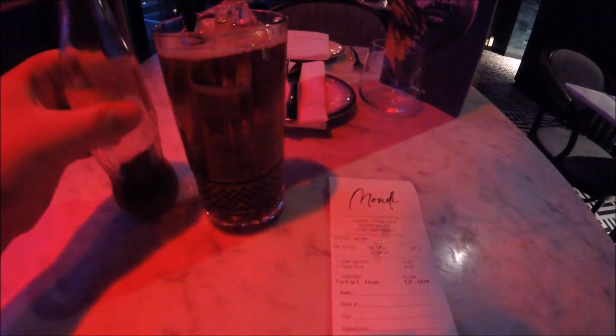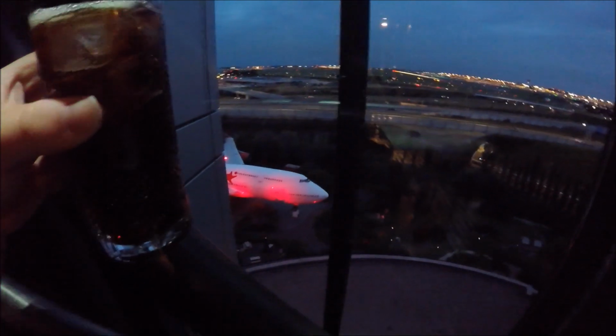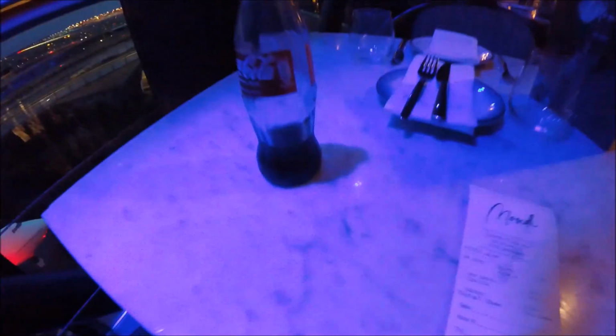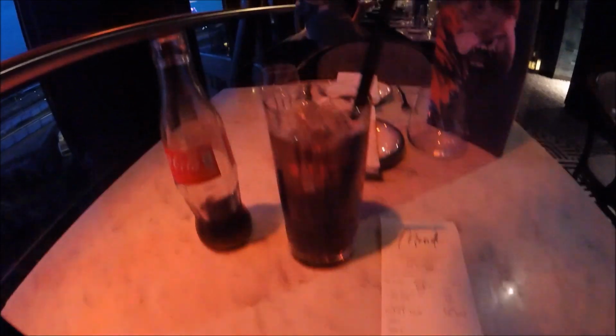But again, that's also pretty standard for most places at Amsterdam Schiphol Airport. You'd probably be paying about the same, maybe a little more in most of the bars and pubs at Schiphol Airport. Overall, it was really nice. It was a great atmosphere. Definitely worth doing while you're at that hotel.